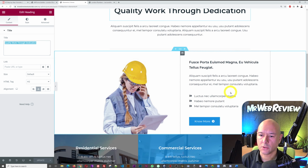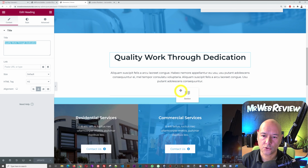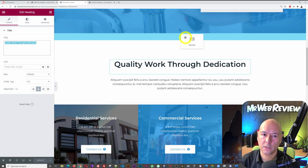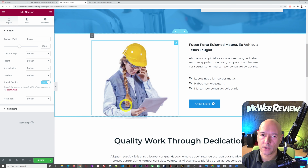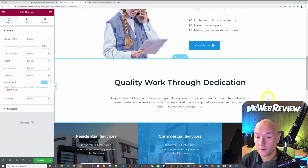If you wanted to change things around, maybe you wanted this to be on top and this on the bottom, all you have to do is drag and drop as well. So if I click the six small dots here, drag and drop. As you can see, it's highlighted in blue, and I can bring this on top of the other section. So now we have the picture in this section first, and then "Quality work through dedication" after.